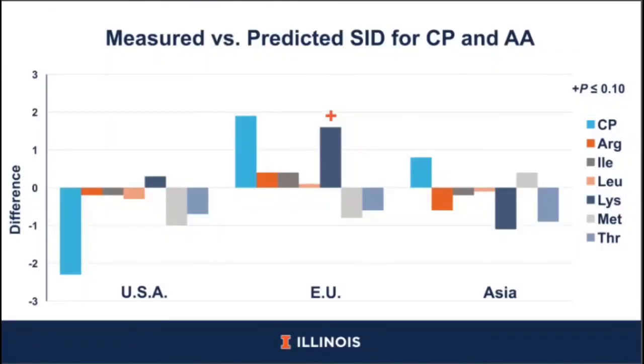To test the additivity of SID values in the regional diets with 6% SCP, the predicted SID values were subtracted from measured SID values for crude protein and amino acids. The x-axis represents the United States, European Union, and Asia regional diets with 6% SCP, and the y-axis represents the difference between measured and predicted SID values. The positive value signifies a greater measured SID value compared with the predicted.